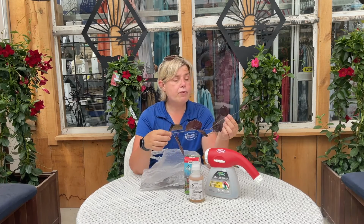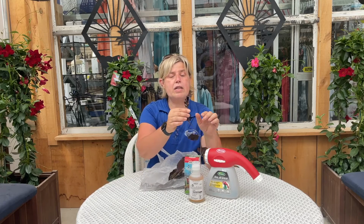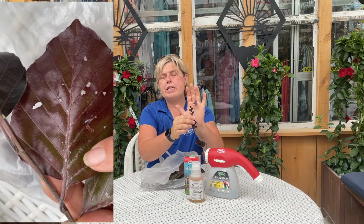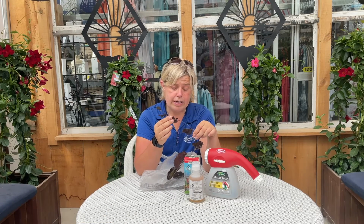And the client for this beech tree looked at us and said, well, we've got some holes eaten. I don't know if you can see that in there. There's some holes that are being eaten in the leaves. So they want to know what to do about it, and they want to know what it is.